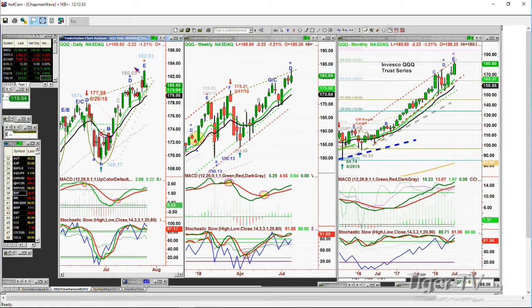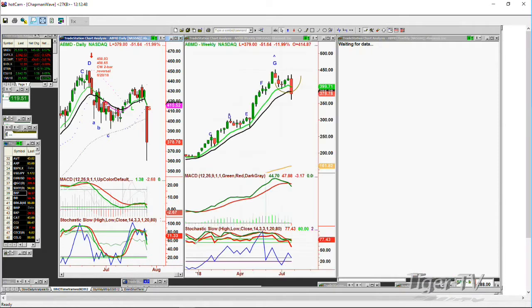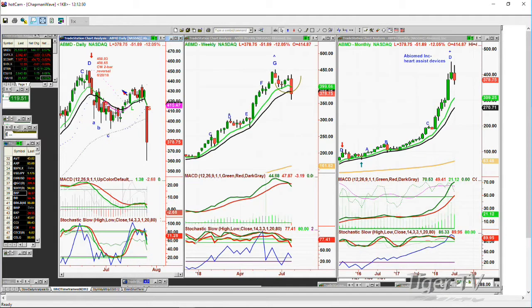Now, what's really important about this is part of the Facebook, but look, it's also got ABMD, Abiomed, which has been just a stellar performer, one of the top 2 in the Investors Business Daily top 50 forever. And now it's down 51 at 379.90. I spoke about this recently.